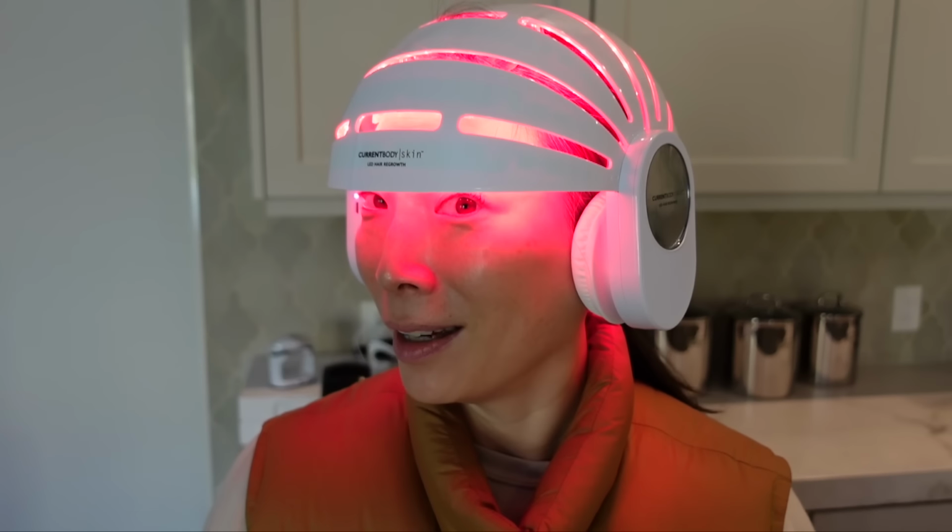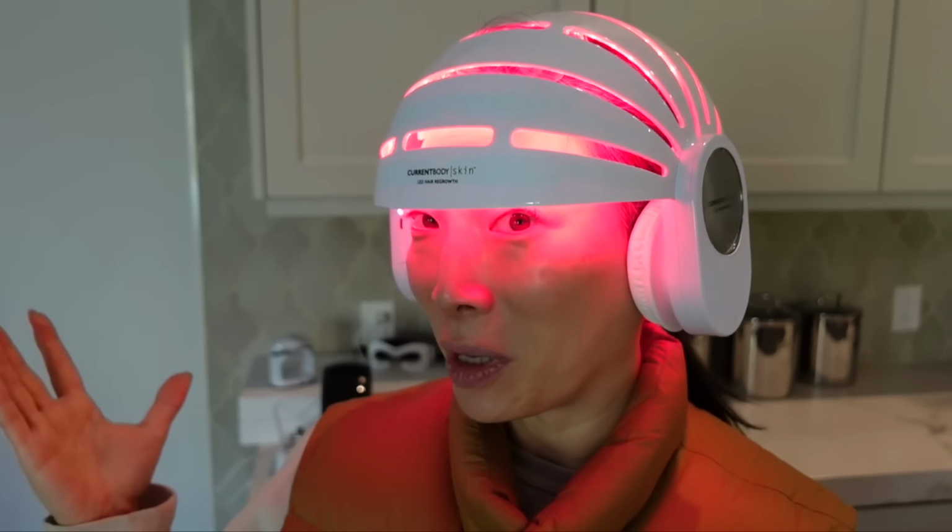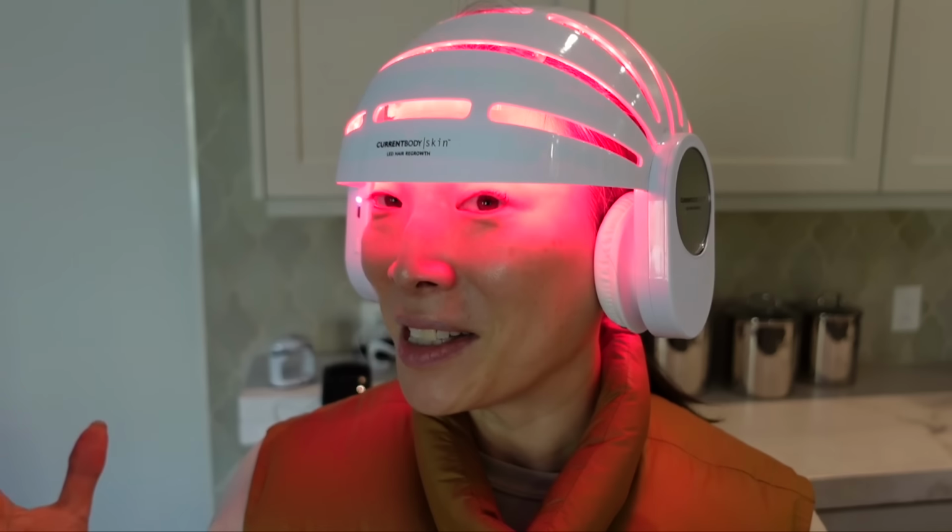Check this out. I feel super cool. This is the CurrentBody LED hair regrowth. I almost said mask. It is definitely more like a helmet. It is an LED device that is supposed to help with hair regrowth. I could not be more excited.